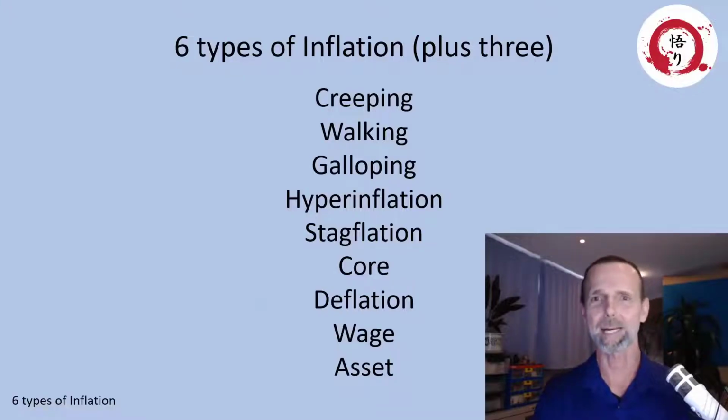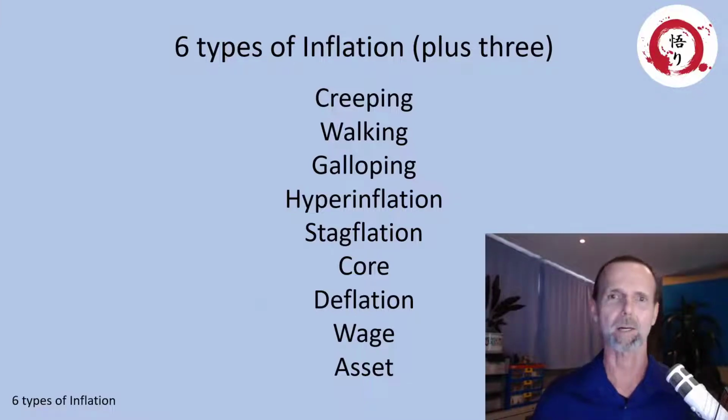Okay, so I was kidding. We're actually going to talk about 9 different types of inflation. Creeping, walking, and galloping. Those are funny names. You know, economists are interesting people. They came up with those names, I didn't. Then we're going to talk about hyperinflation, stagflation, core, deflation, wage, and asset inflation. Lots of inflations out there to talk about.